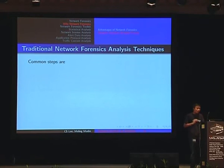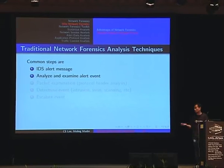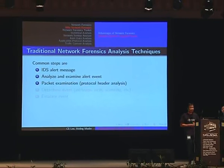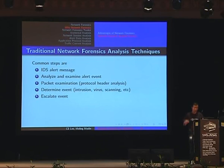Now, let's talk about how some MNCs or some companies do forensics. They get an IDS alert message. Based on the alert, you go on and examine the event. What's the event? Backdoor connection, TCP, Nmap scans, IE7 memory corruption, attack attempts. Then the analyst will perform packet examination, looking at the protocol header, for example, and based on the event, determine whether this confirms the earlier indication from the IDS. This is followed by escalating the event to the appropriate channel, security response or incident response, and so on.